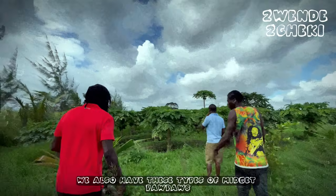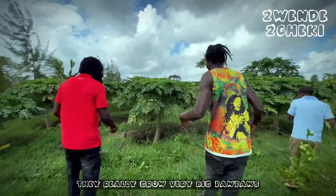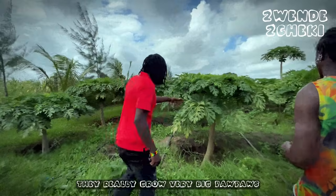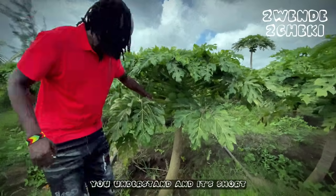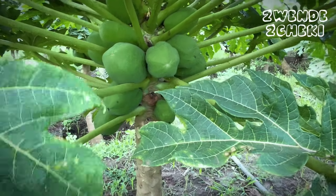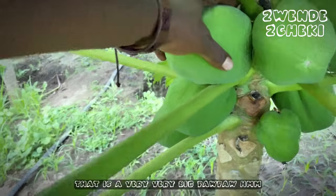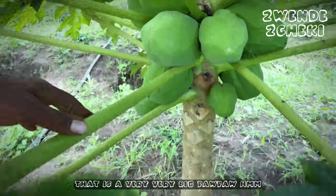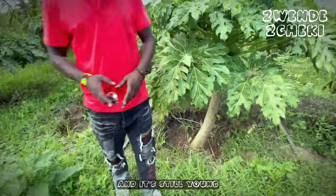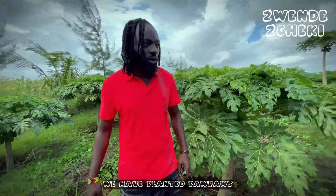Smart farm, we also have these types of midget pawpaws. They really grow very big pawpaws, you understand? And it's short. You see that? That is a very, very big pawpaw, and it's still young. So we also have a model farm where we have planted pawpaws.